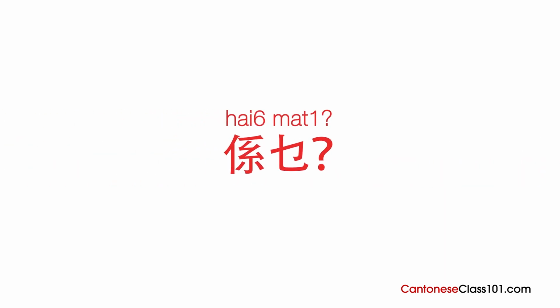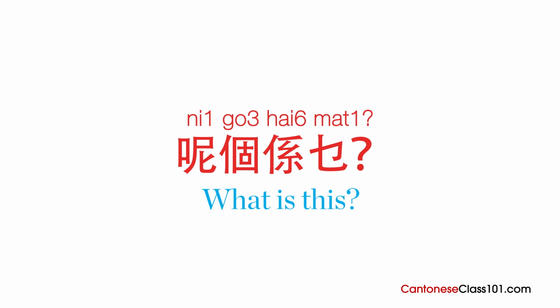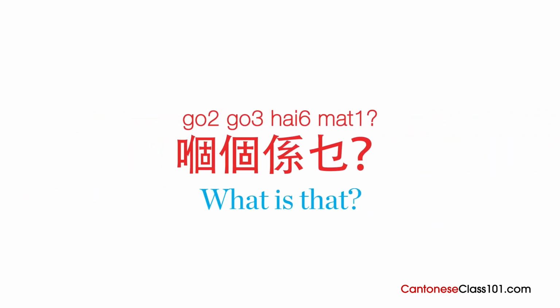For example, if you want to ask, what is this? You'd say, 呢個係乜? In which 呢個 means this thing. And for what is that? It's 嗰個係乜? In which 嗰個 means that thing.